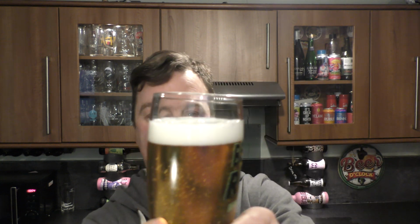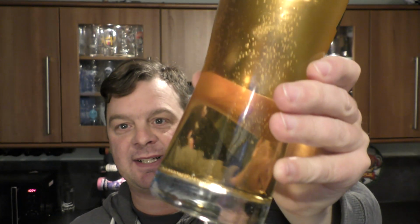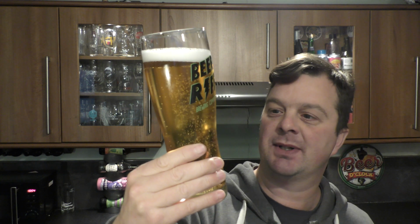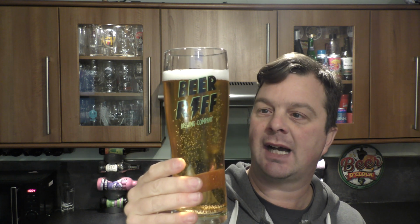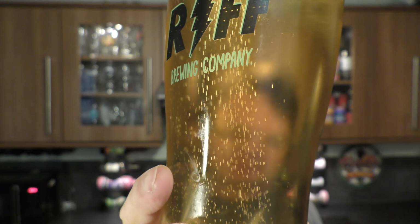One finger, white head, good levels of carbonation rolling through the glass. As expected, it's a clear looking lager. Looks like a Pilsner. No sediments, no bits and pieces floating around. This is just... Oh. Actually, I take it back. Have a look at the... Can you see the little bits and pieces floating around in the glass? It might be dust.